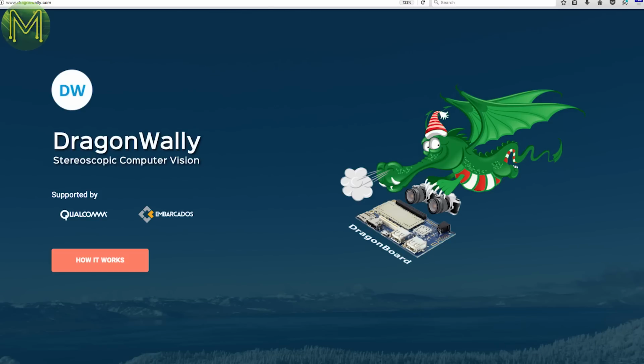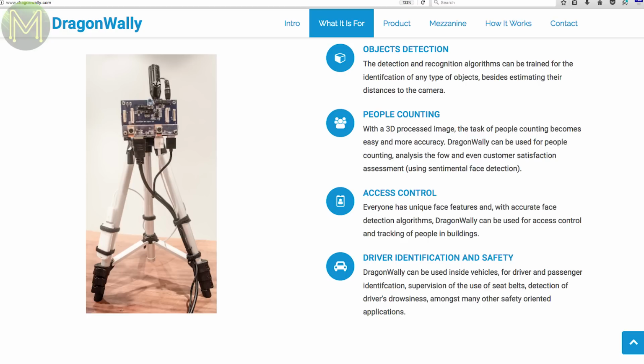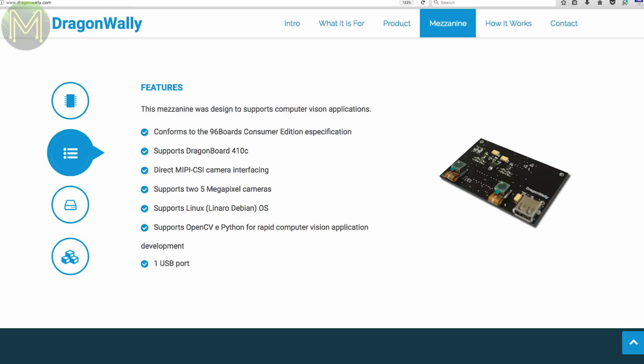If I say the word DragonWally, then you really have no idea what it is. Well, it's a board that makes it easier for you to implement stereoscopic vision. It's a 96Boards compliant PCB that's designed to fit onto a DragonBoard and has two 5 megapixel cameras, accessible over MIPI DSI. Supports OpenCV out of the box, as well as the AWS Rekognition API for facial recognition.